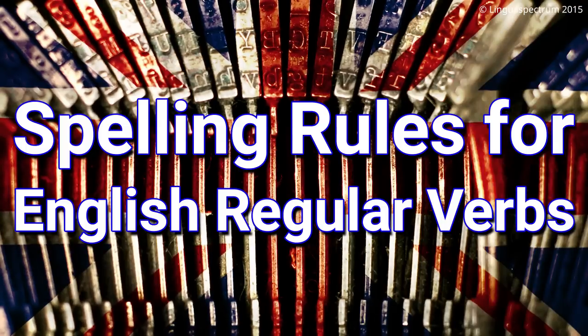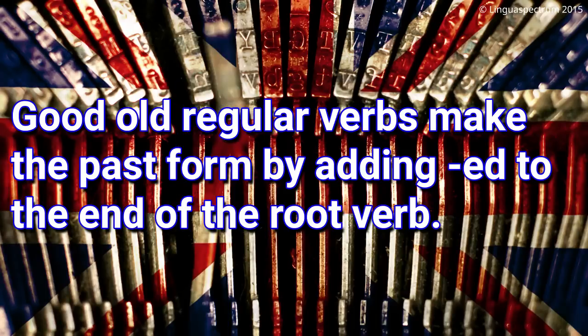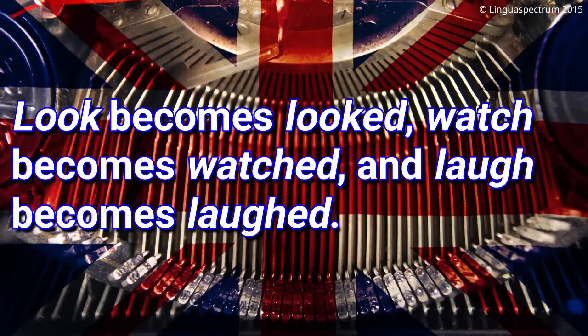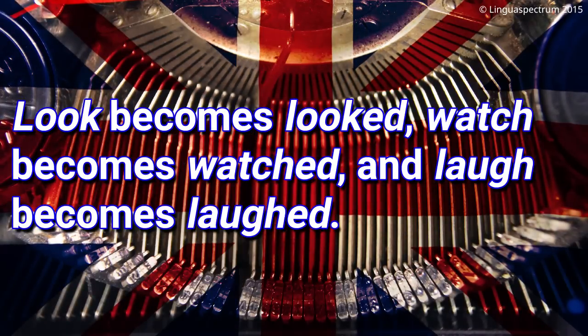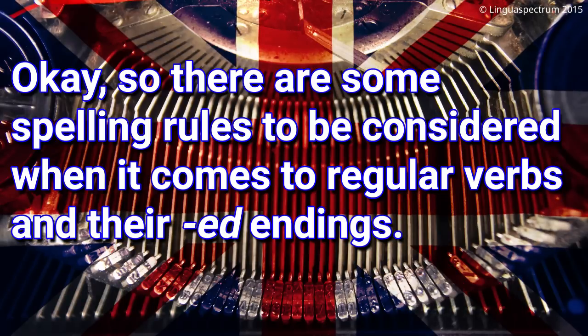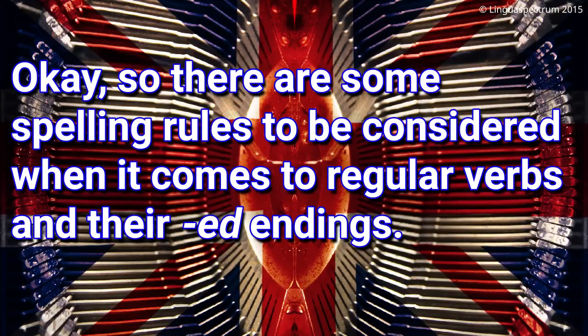Spelling rules for English regular verbs. Good old regular verbs make the past form by adding ed to the end of the root verb. Look becomes looked, watch becomes watched, and laugh becomes laughed. Okay, so there are some spelling rules to be considered when it comes to regular verbs and their ed endings.